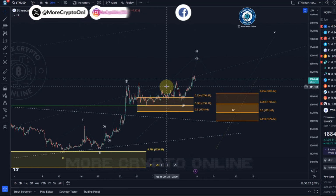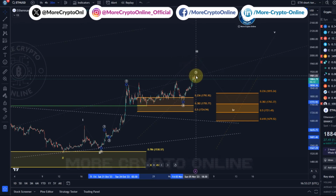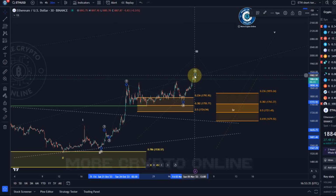So Ether has fulfilled the minimum requirements for Circle Wave 5. It hasn't really moved since the last video, not much, but it has now fulfilled the minimum requirements in Wave 5 in that it made a new high and moved to 1900 plus, which was our target range. So anything above 1900 was acceptable for a Wave 5 of 3.